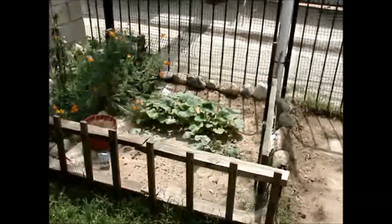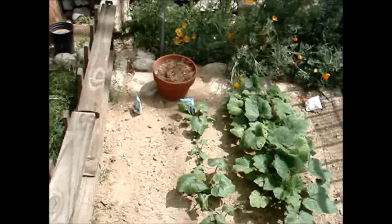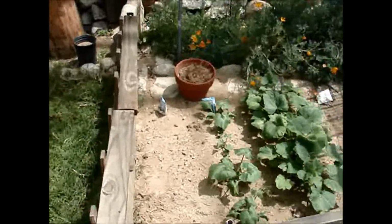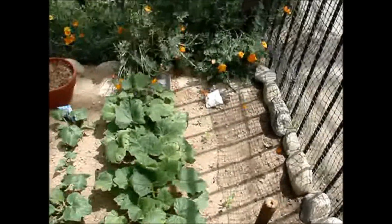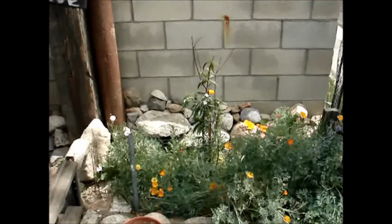But anyway, apricots are coming in. You see, pretty small. Same with the blood oranges. They're coming in also. Check this out. You got a little small garden happening here. Got some zucchini and hopefully the bell peppers will come up. Chilies here. Peach tree there in the back.